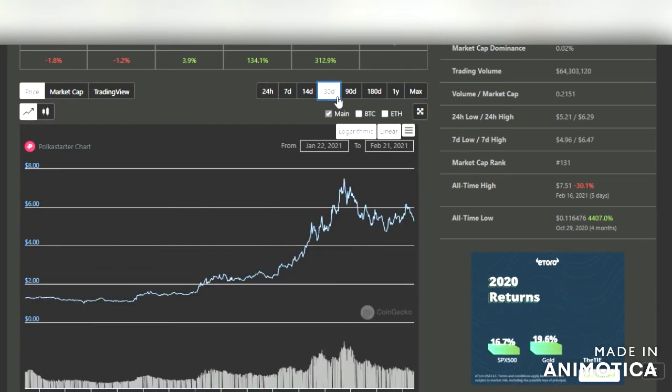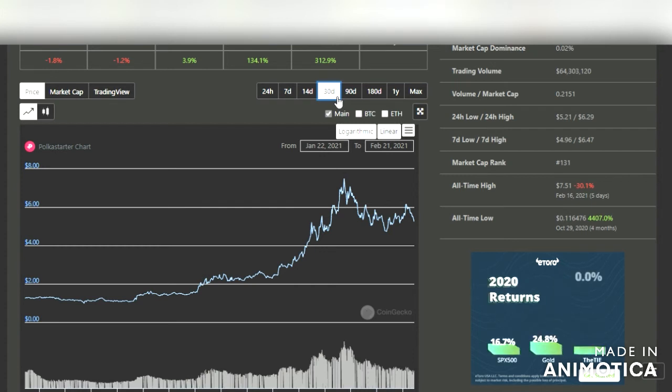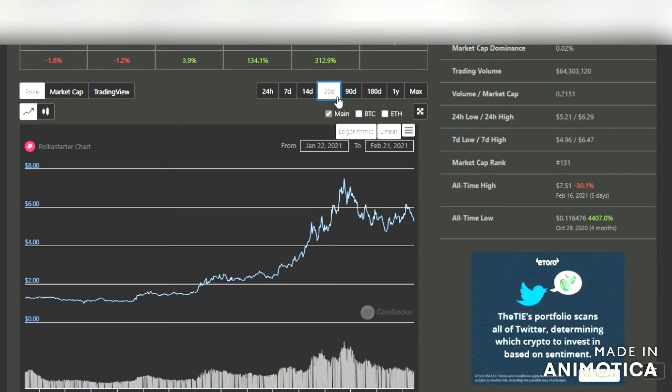Anyway, scanning down, looking at this, one thing I noticed. Now, if you're not too familiar with Polka Starter, it's sort of a platform that helps launch other platforms. And sometimes when they have these initial launches or IDOs, you need to hold a certain amount of tokens. So people do have a tendency to sort of buy and hold these for a period.